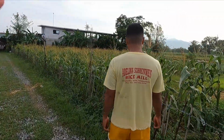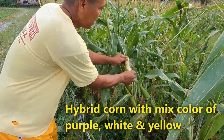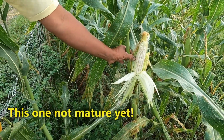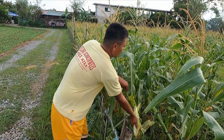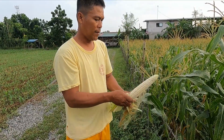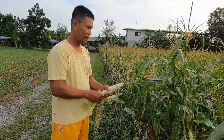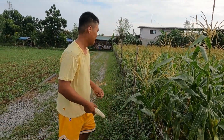Okay guys, this is the purple corn. See? Hybrid. What do they call them? Hybrid. That one is still young. It's not matured yet. So the color is still white, but it's gonna turn to purple, yellow, and white. Purple and white. Still young. So this is ready to boil or for vegetable. You can make this out of a vegetable.